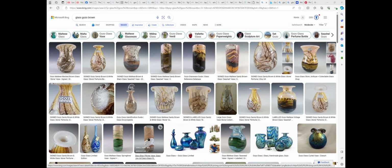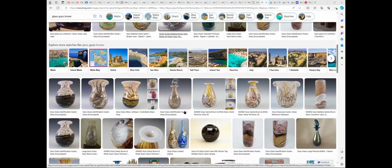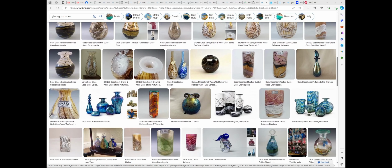I meant Gozo, which is part of Malta. It's an island. So yeah, this is the glass that I can find that's the closest. There's none that's exactly like what we were looking at. This is probably texture-wise, although this has got looped, it's similar. It seems like Gozo is a lot more experimental in the look and feel of their glass.